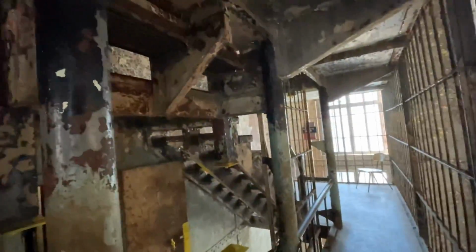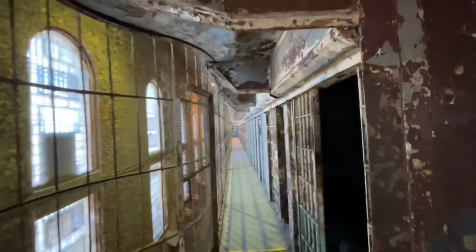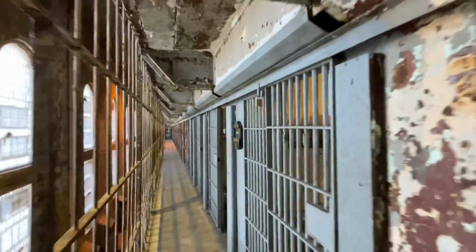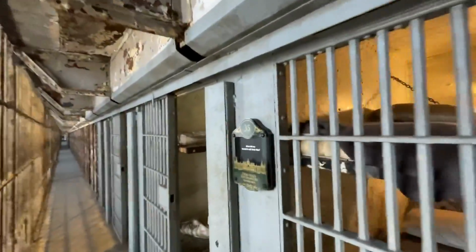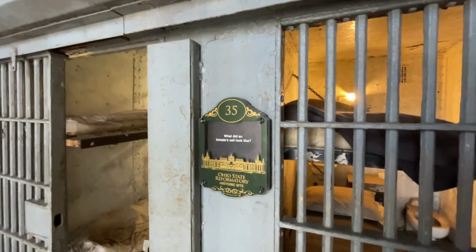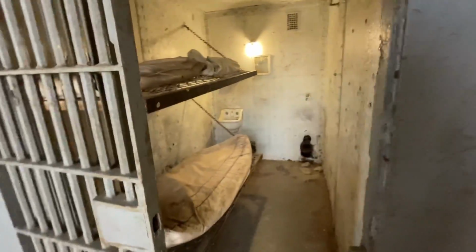Okay, I'm on the third tier now. They make you come down the middle steps here. And looks like we can actually walk past some cells. Oh boy, what did I get myself into? I'm looking for a specific cell. But yeah, little stop here, this is what a cell would have looked like with the inmates.